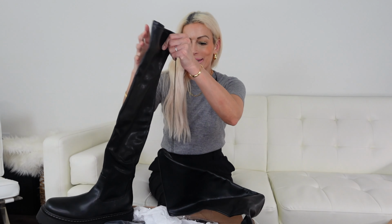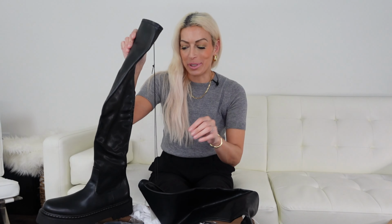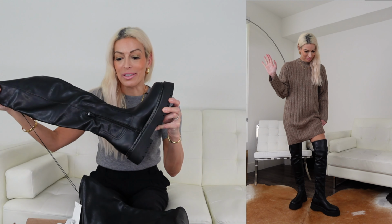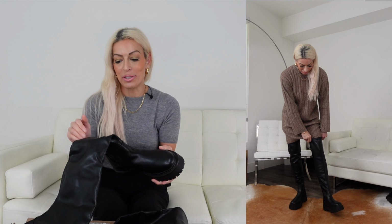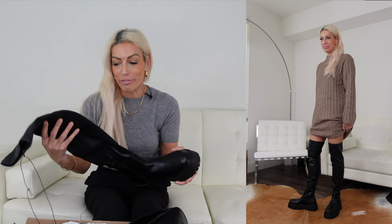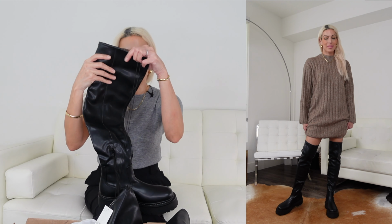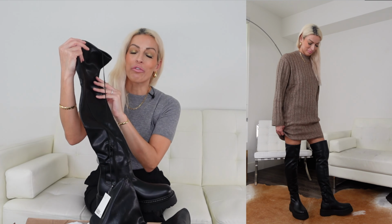Caught my eye because they are over-the-knee boots. Now, the only thing that I'm not liking about it, of course, is this lug sole. To be quite honest, I think the lug sole is kind of on its way out of fashion. It's more of the moto boot that's really in style right now, but I really wanted to try these because of the over-the-knee style.